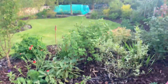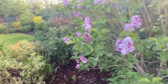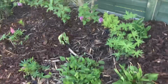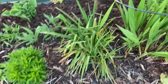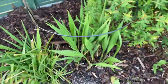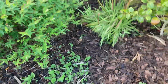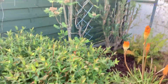So we look down the garden again. And here we go with the lilac bush. I love the fragrance from lilacs. Absolutely beautiful they are. So we'll move along. More red hot pokers. More hostas. More Crocosmias. A bit more Veronicas there. That's a Rose of Sharon bush there. That comes out in bright yellow flowers.